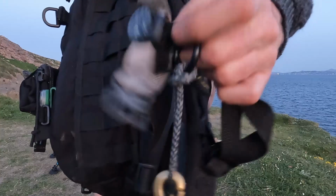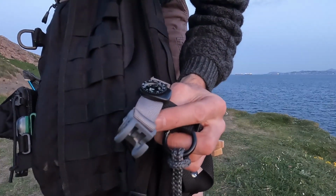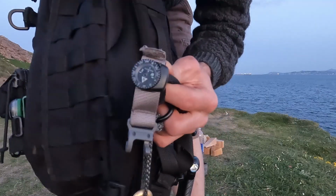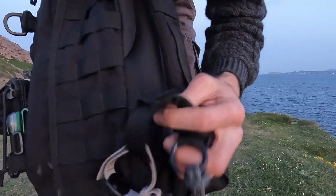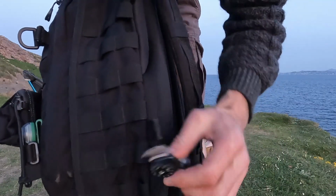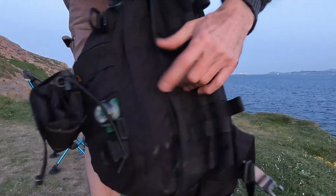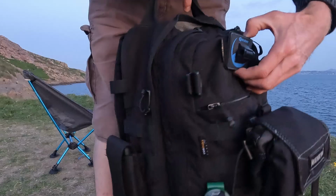And then I have Soto, and it's not Soto, I forget the brand, but it's a little compass anyway, and it's fairly accurate, northern hemisphere. And that's the pack.